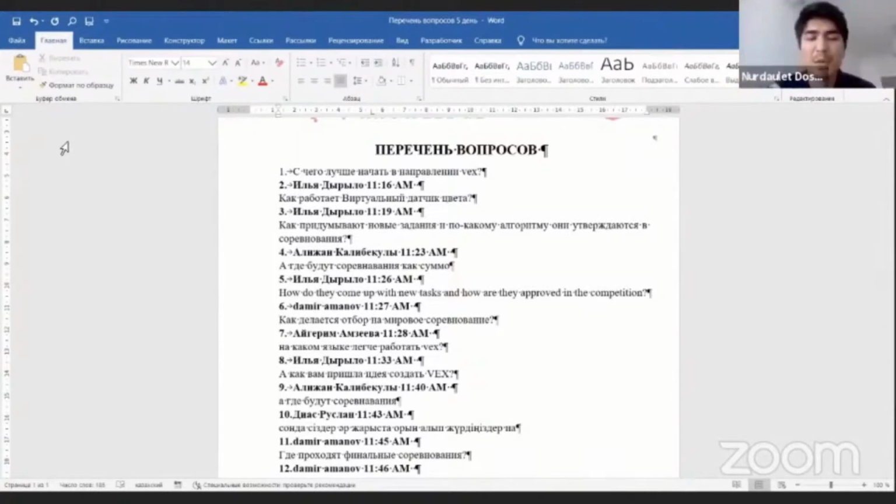The next question is from Agirim. He asks, what language is preferable to work with Vex VR? I assume it is a programming language. I mean, Scratch, Python, right? Right, Jeffrey? Yeah, I think for our platform, we support Scratch, Python, and C++. All of them are supported. I think this depends on the age of the student. If the student is very young, maybe they can start from Scratch because it's very easy for them. But when they grow up, they can use Python and then C++, because C++ is more like a professional coding environment.